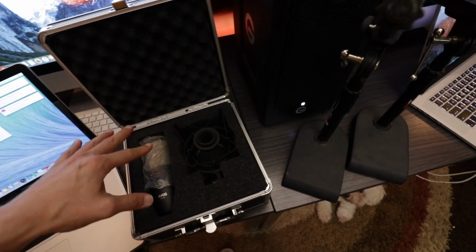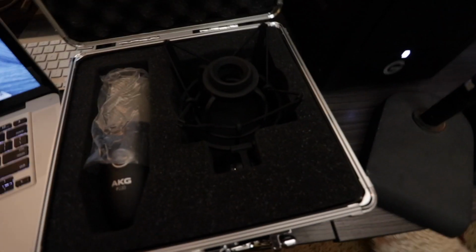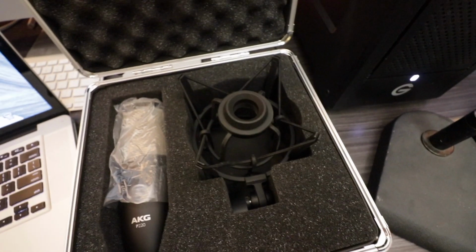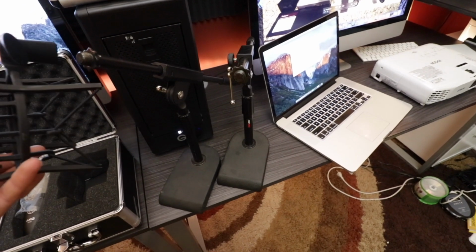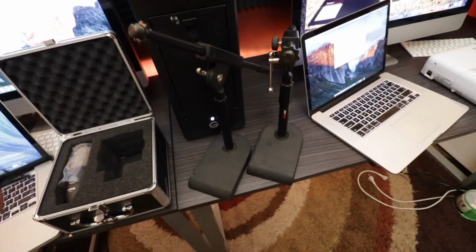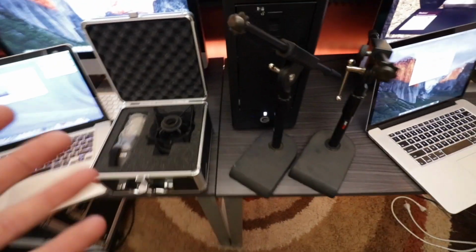So this comes in a case with the little suspension, what am I trying to say? Let me get some more light in here for you guys. The shock mount. I'll go ahead and pull it out. So this shock mount, it's going to come with a mic stand, and who I'm aiming for to buy this is somebody who wants to do maybe a podcast setup. So that's what I used it for, was a podcast setup. So it wasn't taken anywhere, didn't go on any trips, it just stayed in the office. And it'd be perfect for somebody that's looking to put together a podcast studio.